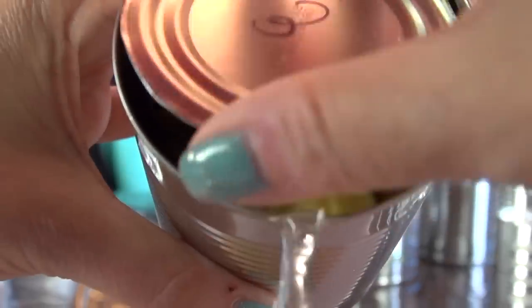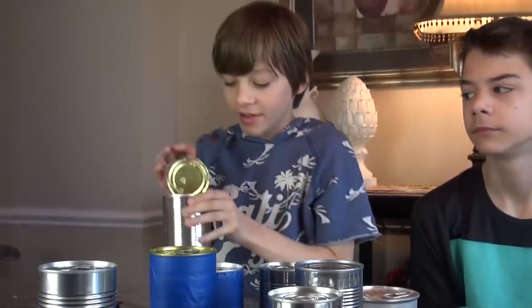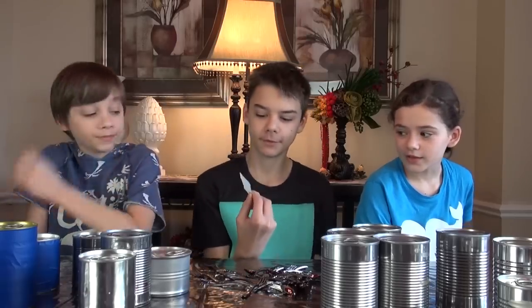Wait, is number 13 the dog food? Did you say three? No, I said three. Oh, it smells appetizing. No. Oh, it's baby corns. Baby corns? I'm just gonna take a bite. That's because I don't like them. 24.